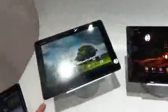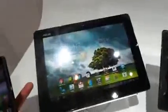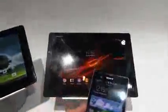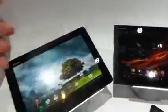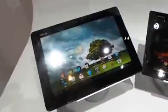The Padfone packs Android 4.0, not even 4.1, and it's 4.1 on the Sony Xperia Tablet Z and the Sony Xperia Z. Having said that, when the Padfone reaches market end of May, it may well pack the newer version of Android, Jelly Bean.